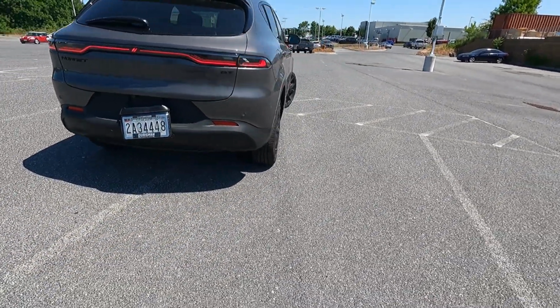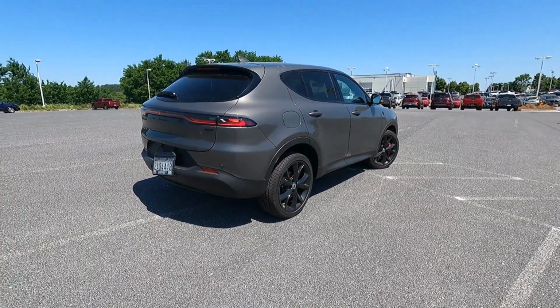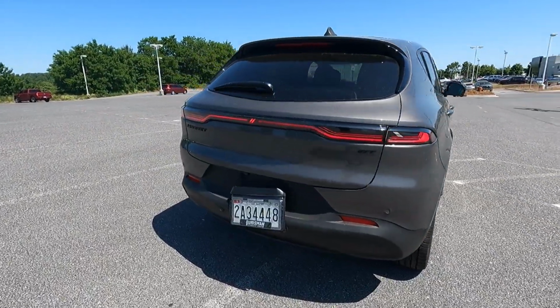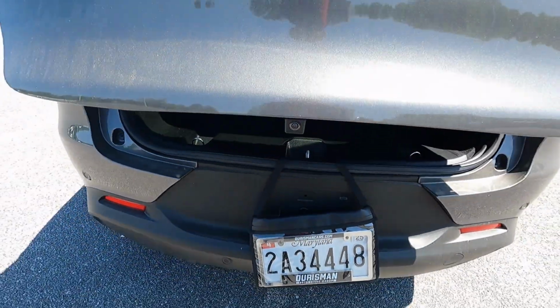Get a 3/4 view for you guys. Now, honestly, the rear is kind of reminding me of an Aston Martin DBX, which honestly isn't a bad thing. Got your reverse camera right there. Let me show you guys the trunk capacity.